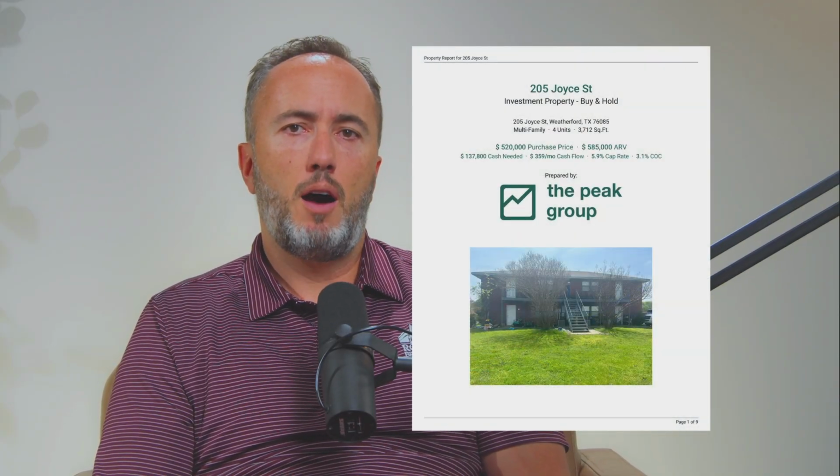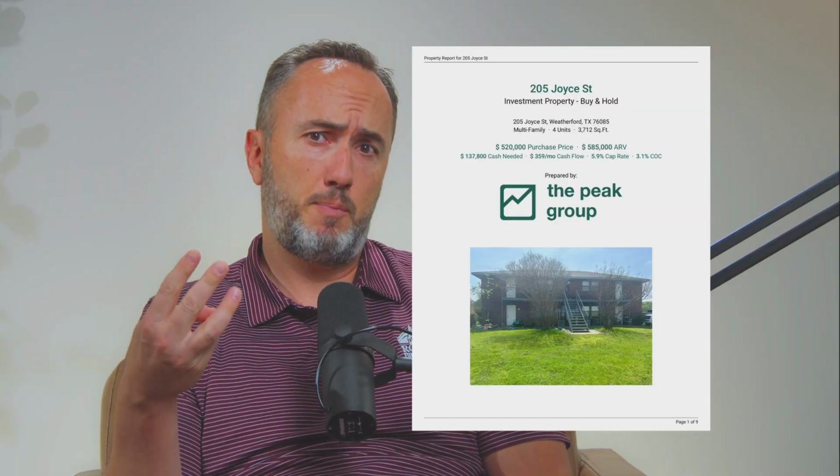And so what we're going to do is break this up into three spots. Number one is just high-level details about the deal and Weatherford itself. Then number two, the location within Weatherford. And then number three, the numbers. So hopefully this makes it more useful for you if you're in the market for a fourplex and are trying to analyze these kinds of deals.